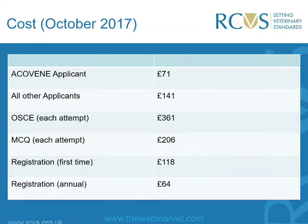Okay, so if you are considering coming to the UK, you need to consider the cost of applying to enter the register. Our fees rise every year, so at the moment this reflects the price as of October 2017. I like to explain that it goes in stages. For the initial evaluation of your application, for an ACAVIN accredited applicant, it would cost £21, and for all other applicants it would cost £141.